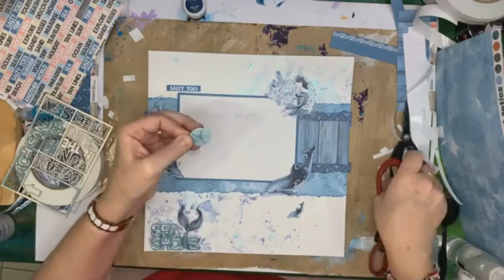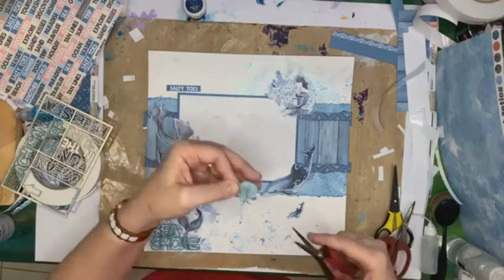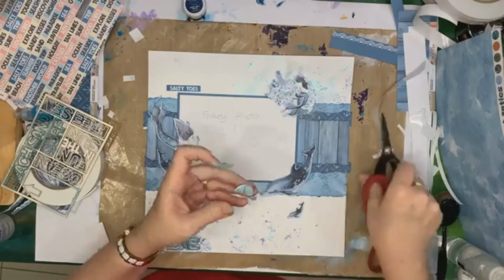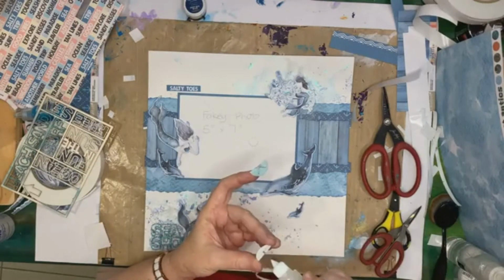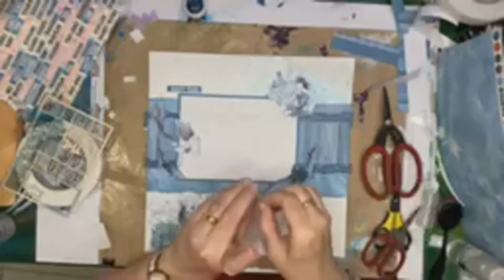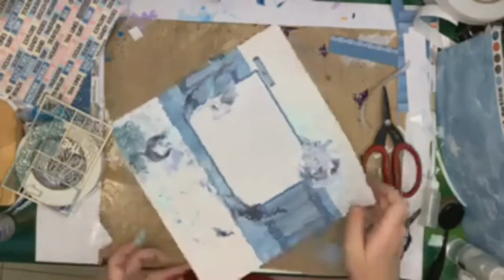Okay, so I'm going to show you something. So, an epoxy dot. And you do need to glue them. Did you just cut one in half? Yeah, they come with scissors. They're not hard, they're just soft. Smart. It's epoxy, man.